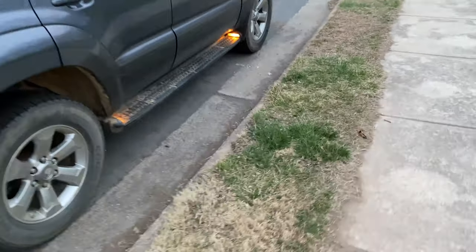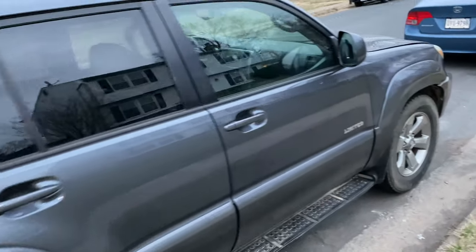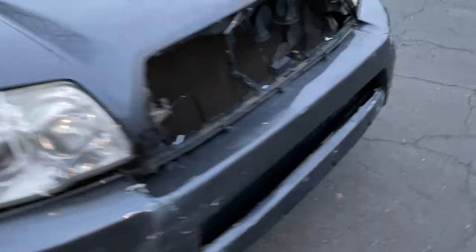And then, yeah, we're gonna lock this car before anyone comes and steals anything. All right. I guess I'll fix the front end a little bit more. Better, I guess.